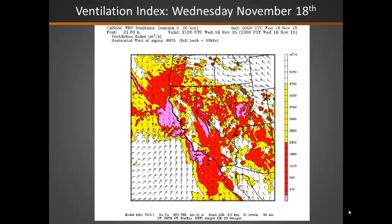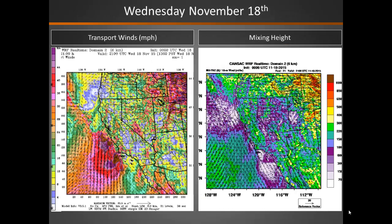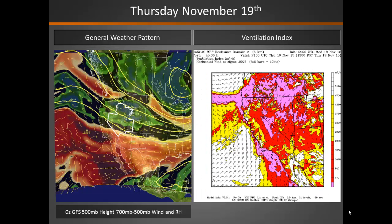As far as the ventilation index for this afternoon, the mixing will be best across portions of southern Idaho and southeastern Utah. Looking at that in a little more detail, you can see that the transport winds, which are depicted on the left in the screen, are the highest across these areas, as well as the mixing heights. You can see these mixing heights on the right. The mixing heights are definitely best across portions of southern Idaho and eastern Utah.